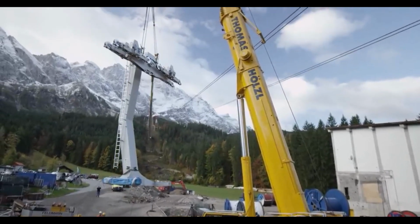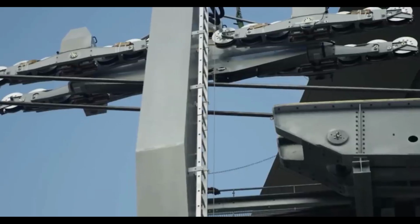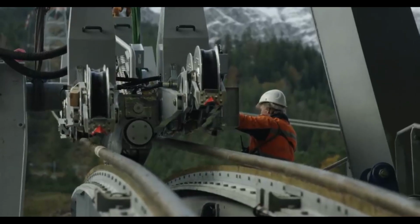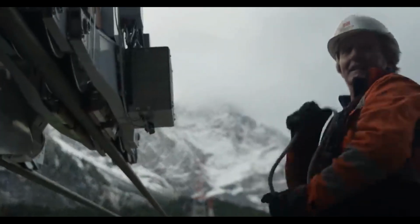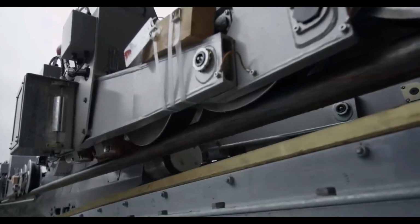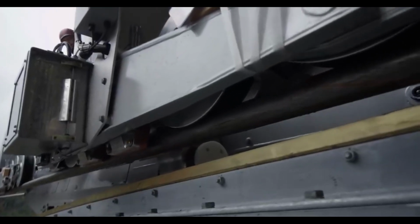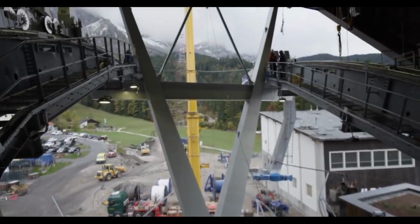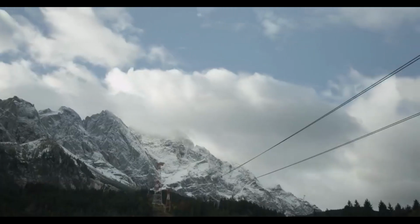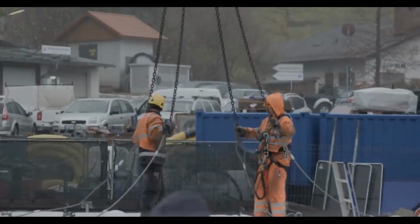Each steel structure is comprised of a hanger and running gear, weighing 7 tons in all. They have to be mounted with great care to ensure that the track rope isn't damaged. Chief Assembly Technician Harry Reich keeps a sharp eye on the process. The only thing that's missing now are the 2 cabins. 3 weeks later, the big day has arrived. It's pouring rain, but the first cabin is ready to mount.